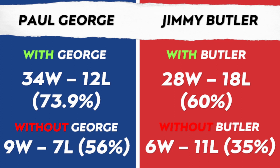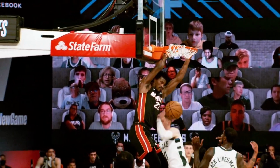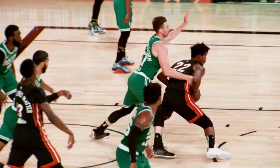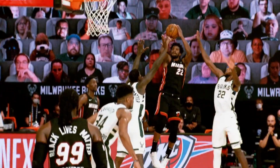So in my opinion, taking stats out of it, Jimmy Butler is just straight up so much more valuable to his team. I did say earlier that I don't like bringing up previous seasons, but just look at last year. Jimmy Butler was the heart and soul of that Miami Heat team, and they made it to the finals. Without him, they'd be lost in my opinion.